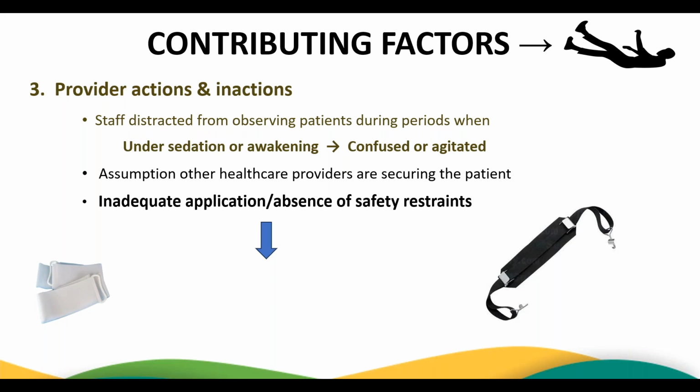So for this PowerPoint presentation, we are part of it. Not solely, but we are part of it. Often, staff are distracted and they're really not watching what they should. We're concerned with documentation, we're concerned with the conversation in the corner, we're concerned with what Linda did over the weekend, she got married. We're very distracted. And again, under sedation or awakening, patients can be confused for agitated, right?